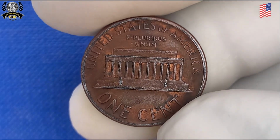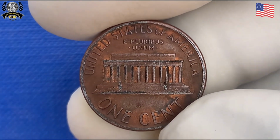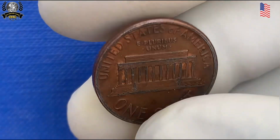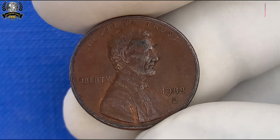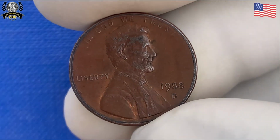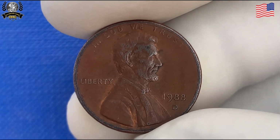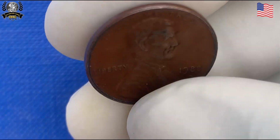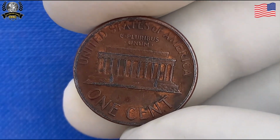The year is 1988. The United States is in the midst of a period of economic growth after the turbulent 1970s and early 1980s. The U.S. economy is thriving under the leadership of President Ronald Reagan, and the country is enjoying a period of relative prosperity. This is the backdrop for the production of the 1988 Lincoln penny, a coin that, like the nation itself, was living in a moment of transition.